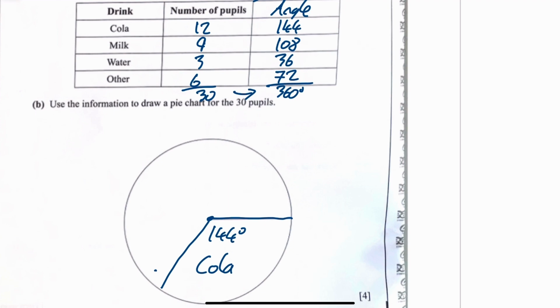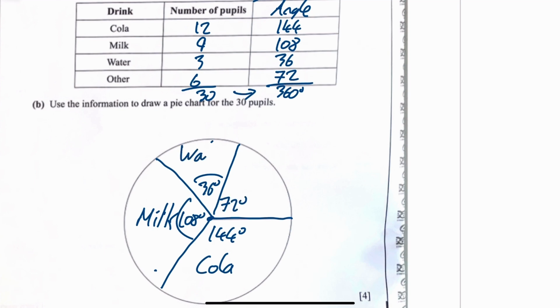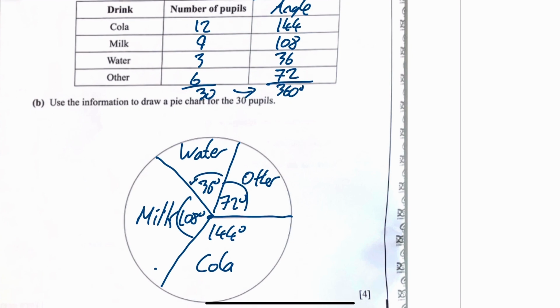Next one was milk, was 90. So 90 is just a wee bit more than, sorry, it's not 90 at all. It's 108, which is just a wee bit more than 90. So that was our milk. And then the next two angles, one of them was 36 and one of them was 72. So 72 and then 36. That doesn't look great, to be honest, but you know how to draw those. So you use your protractor. It's impossible for me to show this on this program I'm using.